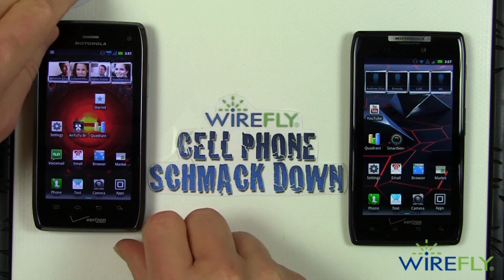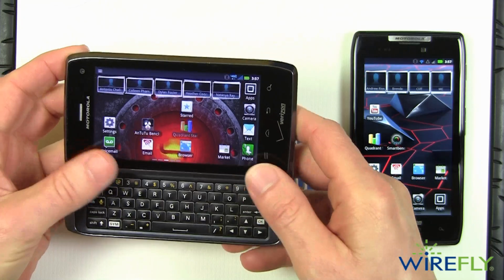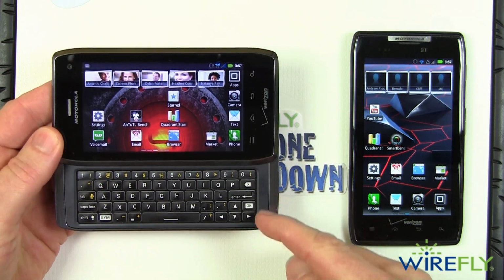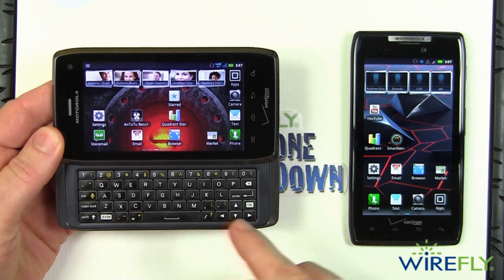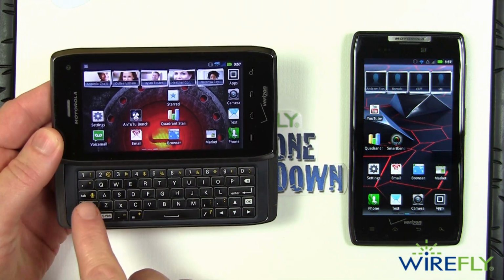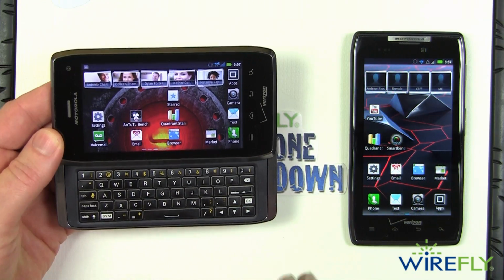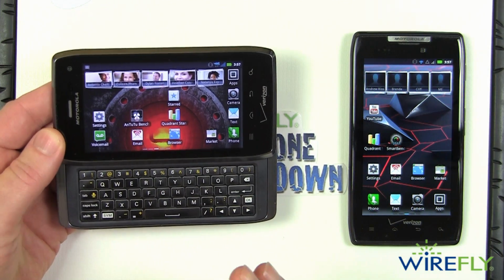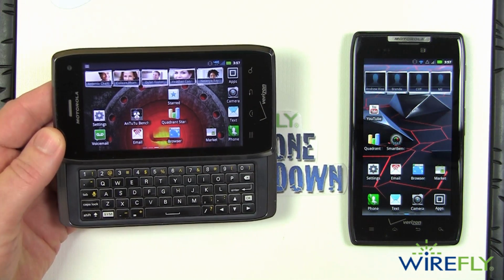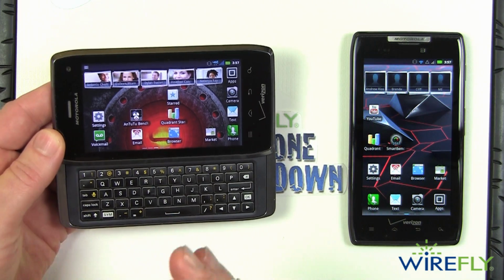Now, on the other hand, the DROID 4 has something the RAZR doesn't have, and that is a slide-out keyboard. And it's a very good keyboard because it has 5 rows of keys. So it's got a dedicated row of numbers, and all the keys are where you expect them to be for a standard QWERTY keyboard format. So if having a keyboard is a requirement for you, or a really preferred way of using your cell phone, then the DROID 4 is going to meet your needs.